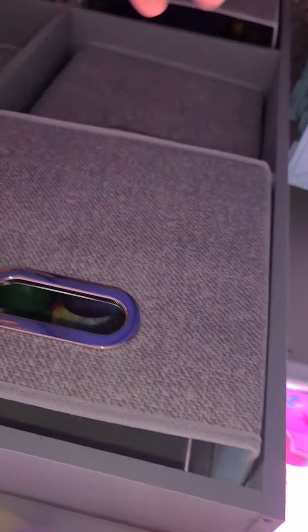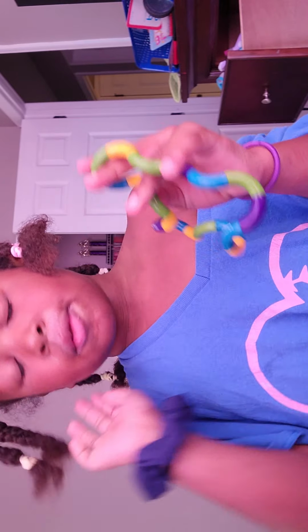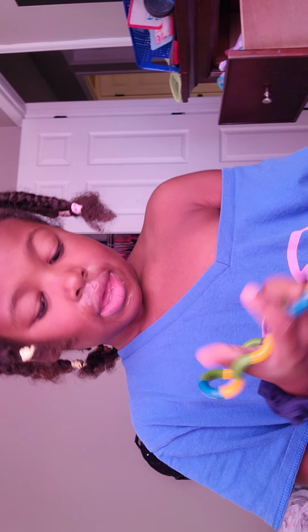And then we are going to start with this tangle next. So let's go. We have the tangle right here. It is really fun to play with. I can't stop looking at it. Once I play with these tangles, you're like, I want all of her fidgets. Give me all of your fidgets in the box of the fidget queen.